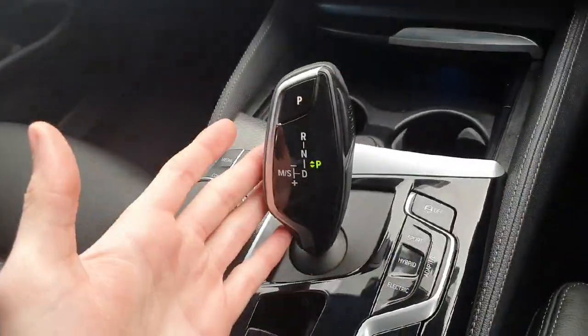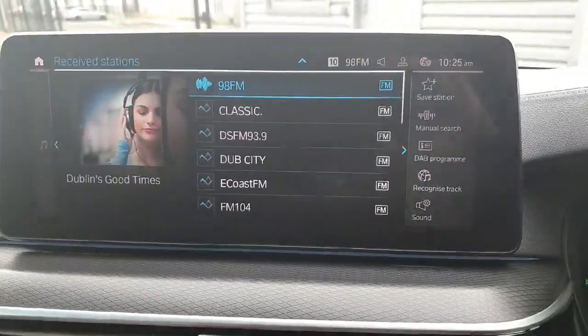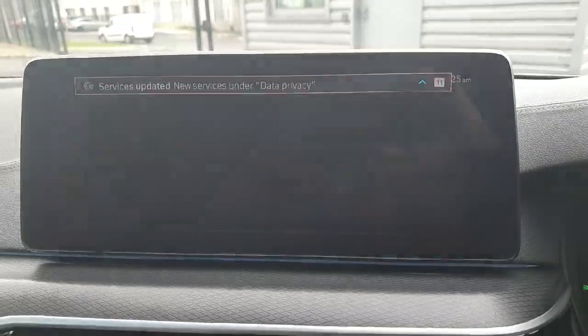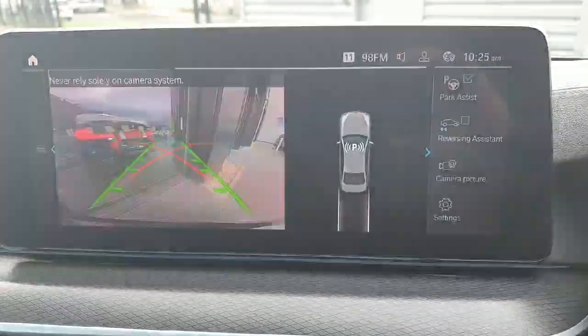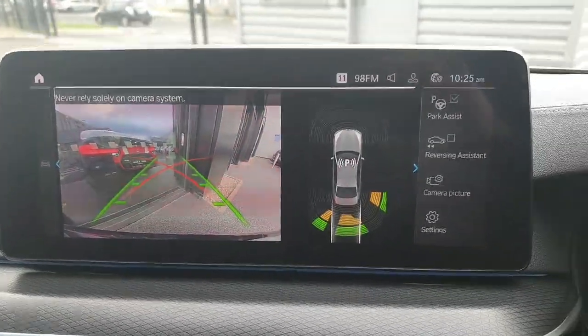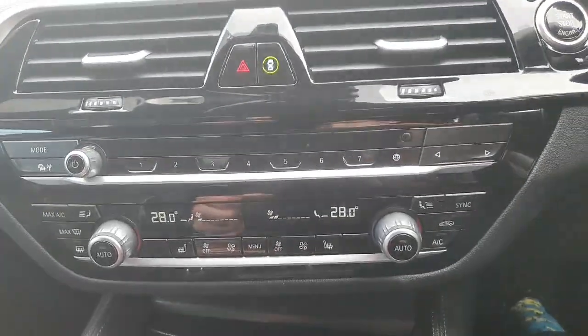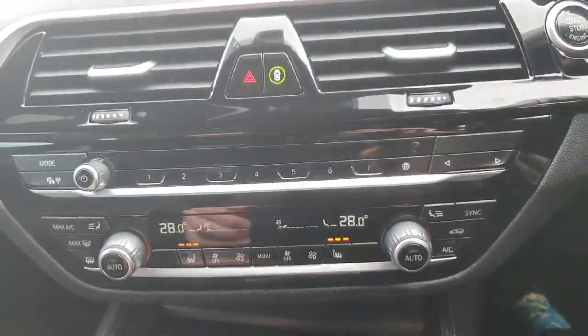As you can see, steering wheel heating deactivated or activated. We've also got paddle shifts on this model for sports mode, and a nice infotainment system in the middle, which also comes with Apple CarPlay and Android Auto. It also comes with its own maps and a reverse camera and sensors. This car also has dual zone climate control with heated seats on both sides for passenger and driver.